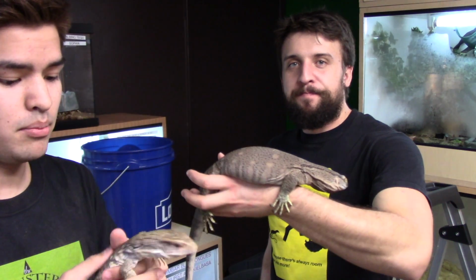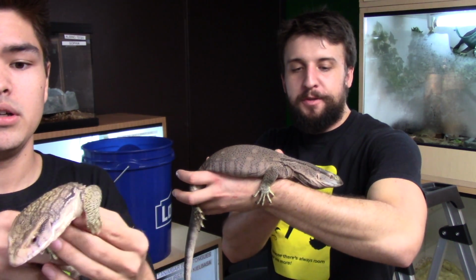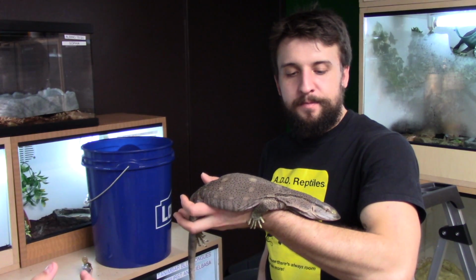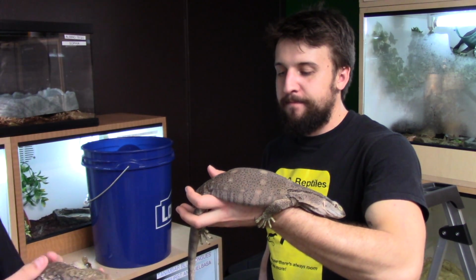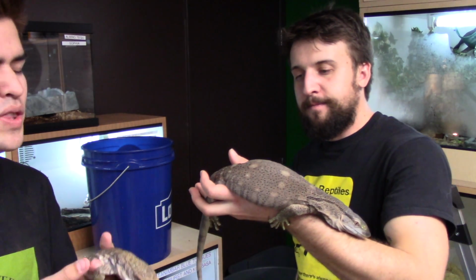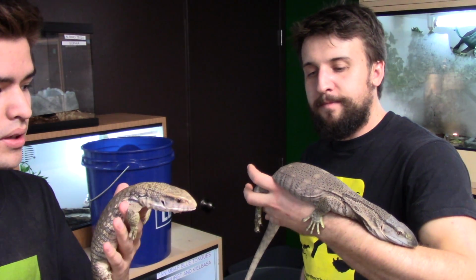Alright guys, so going back to that big group of monitors again, the bigger, stockier terrestrial monitors. We have the Savannah monitor right here, a very common animal in the pet trade. And Mike back there is holding Chili. Chili is a black throat monitor. Definitely getting some size on him. Her, we think it's a her. Not sure. But these guys have a bunch of similarities.